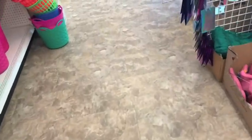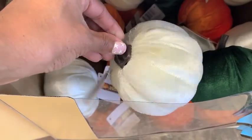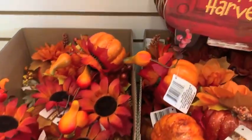Like I said, back to school still ruled the Dollar Tree store, but in the back here, I found some of their pumpkins. They had glitter pumpkins, and then I absolutely love these velvet pumpkins. The white ones were my favorite. The orange was a bit bright. They also had it in this deep, deep emerald green shade, and then they also had it in a beautiful teal. And the stem of the pumpkins was just a painted brown plastic.